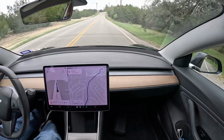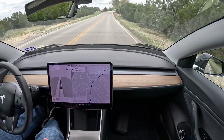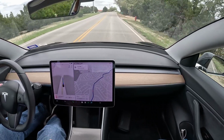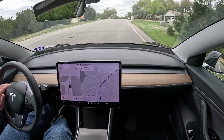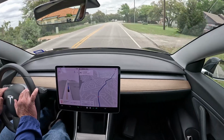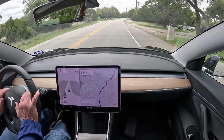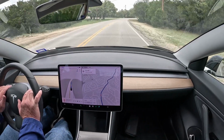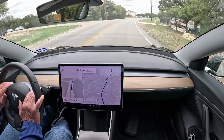So in that trip, 14 and a half hours on the road, with 2 hours of those being at various charging stations or superchargers. 762 miles, I think it was. And actually, when I was done with that, I was like, okay, this is pretty good.